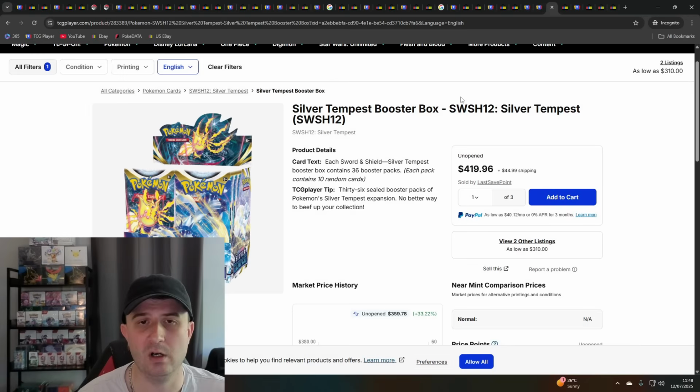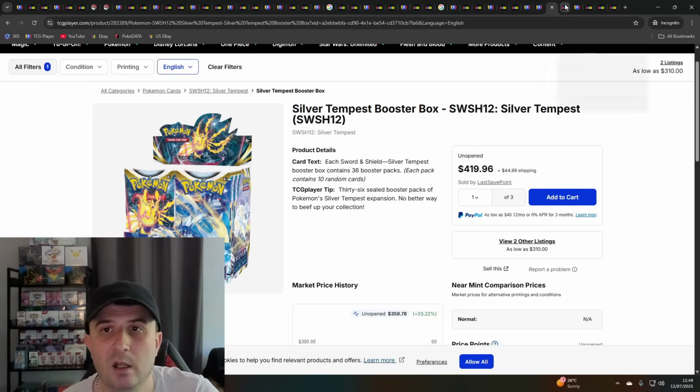obviously you've got Evolving Skies, Fusion, Lost Origin, they're already there pretty much, but you're going to see your Silver Tempest, Brilliant Stars, Astral Radiance as well, all over $500 a box. I think that you can see that very soon, and you won't get them any cheaper than that. That'll just be it. The cheapest good sets will be $500 plus.